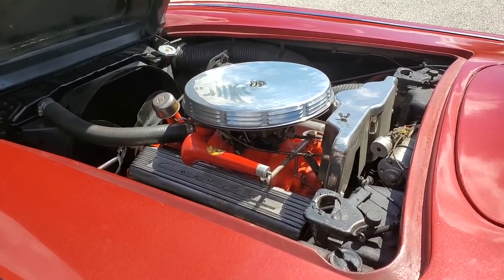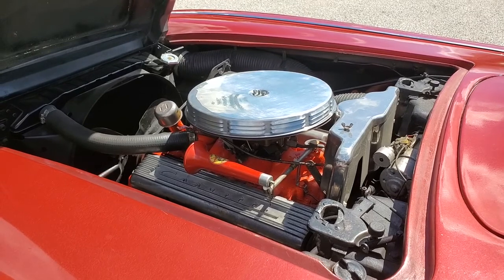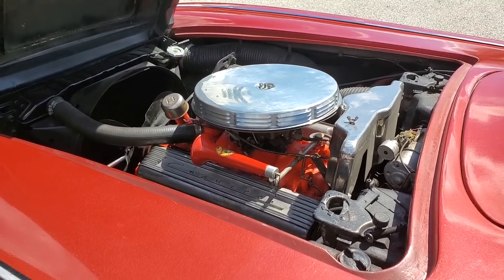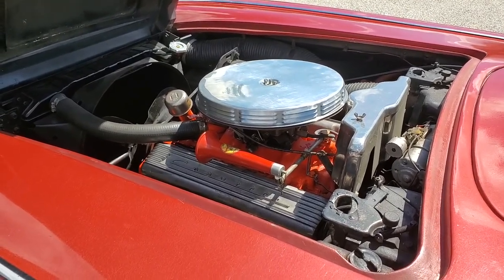So this bad boy is a 283, makes about 230 horsepower with the four barrel. They did have other 283s in the 60 Corvette that went all the way up to including fuel injection and would pump out a whopping 315 horsepower.